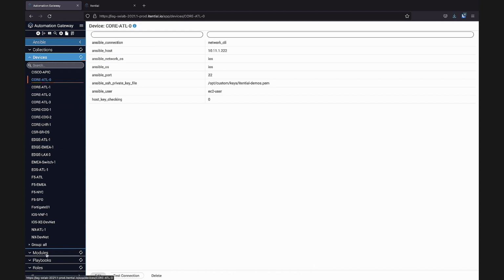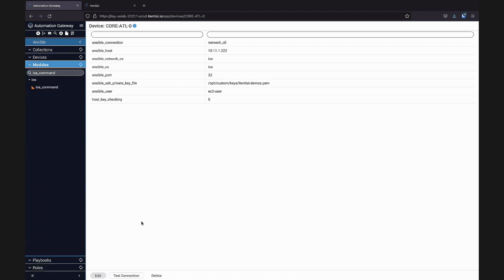Now, one of the very unique things that we're doing from Gateway is we're actually providing access to all of the Ansible modules, and those can be directly executed right from Gateway.